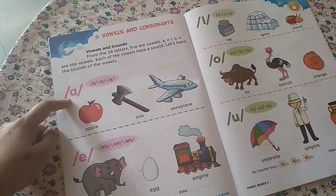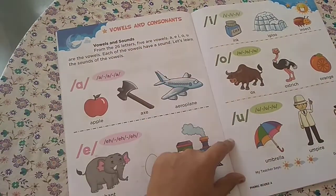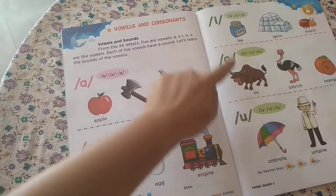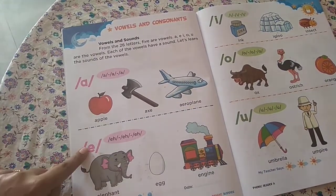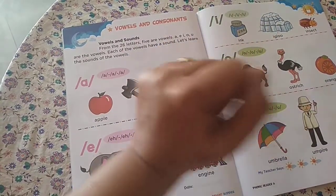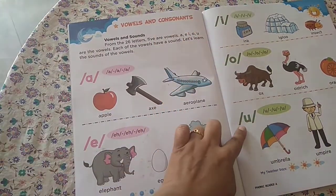See the alphabet which are given in this line. A, E, I, O, U. How many are there? 1, 2, 3, 4, 5. How many vowels? 5 vowels. A, E, I, O, U.